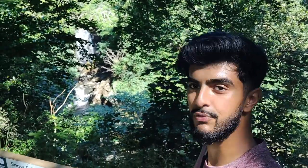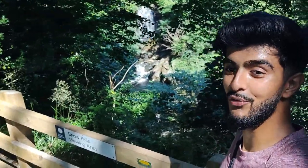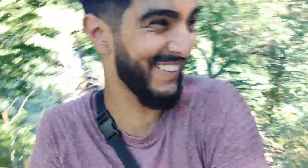Now this is the sixth waterfall. I've been muddled up today with all the waterfalls, but there's six waterfalls and I've labelled them all differently. But this is the final waterfall, I think. I hope, but who knows? I think it is anyway.